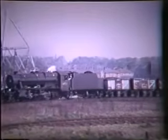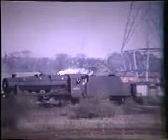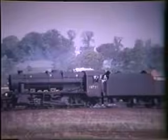The down sidings at Heaton Mersey were closed in 1965, the 4 tracks westward extending to Heaton Mersey Shed. An 8F rumbles past the shed towards Cheadle.